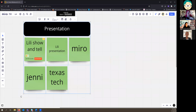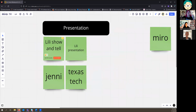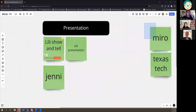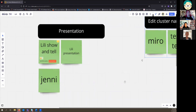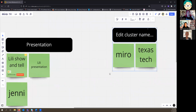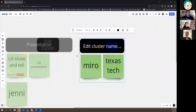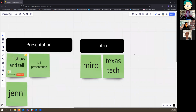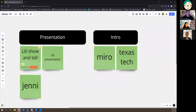And then if you want to move something out of it, you can always ungroup, and then you can actually click out of it and then move something else. So if you wanted these two to be their own cluster, you would highlight them, and then you would hit cluster, and then however you want to cluster it, I'm going to group these together and I'm going to move these over here. And then you would edit this cluster name, and we're just going to do intro. And there we go. So now you have the two clusters, and you can move them around the board however you want to. So really great for brainstorming and collecting ideas from different people.